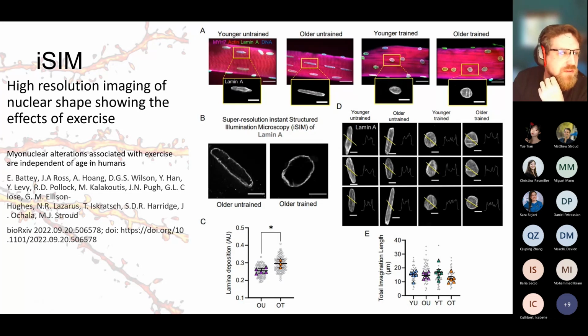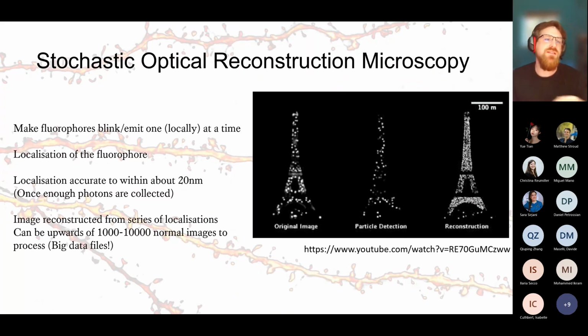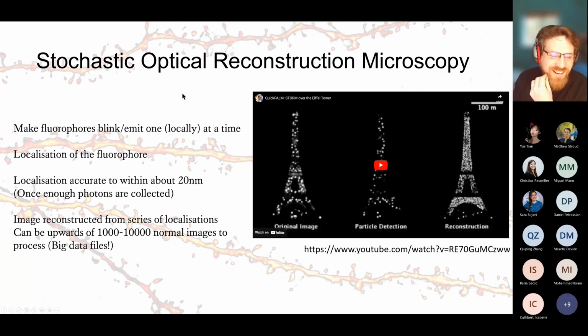Okay, so moving on to STORM. That stands for Stochastic Optical Reconstruction Microscopy. The comical way people like to describe STORM is that it's blinking microscopy, mostly just because sometimes the sample preparation can be fiddly. That's actually got a lot easier in the last few years due to some commercial kits that you can get. The basic premise of how STORM works is that you need your fluorescent molecules, termed fluorophores, to blink one at a time, or at least, on and off in a random pattern.